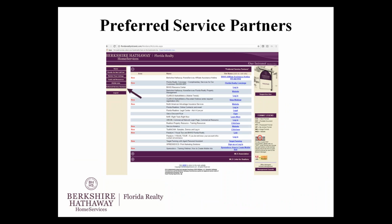We also have a link to all of our preferred service partners on our intranet. So we have links to Geico. We have a discount with Geico that's available and afforded to you because you're part of the Berkshire Hathaway network. So even if you're already a Geico member or have insurance through Geico, you may want to check them out to make sure you're getting the latest and best and highest discount because you're part of the Berkshire Hathaway family.